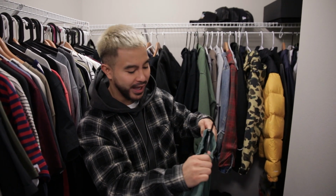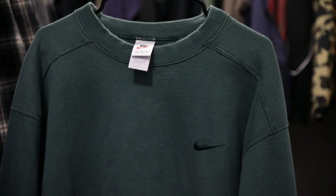He actually sells a lot of vintage items for really low. Trust me, he's not trying to make a ton of money off of the items and the prices are right. He actually gave this to me, but I think he was trying to sell these for like 30 bucks or something. But the Nike vintage crew necks, kind of cool right now.